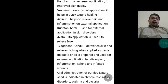Oral administration of purified Datura seeds is indicated in chronic respiratory disorders, asthma as well as dysuria.